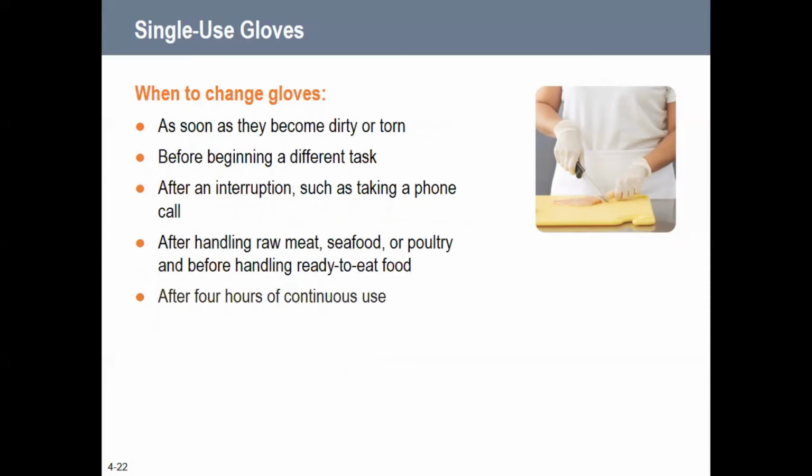So when do you change them? Often. As soon as they become dirty or torn, and before you begin a different task. So you switch out your gloves with different tasks you're working on, and after an interruption. If you have to take a phone call, you need to make sure you're switching out the gloves. You don't want to keep using those same ones, because now you've touched something dirty, which means you've contaminated the gloves. Also after handling raw meat, seafood, or poultry, and before handling ready to eat food, if you're not bare handing that raw meat, poultry, and fish. If you do, make sure you have very thorough hand washing going on for that.